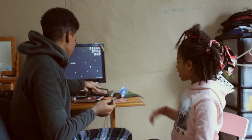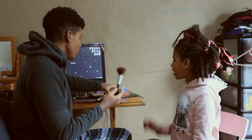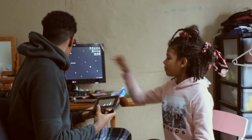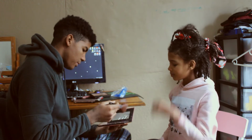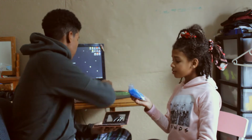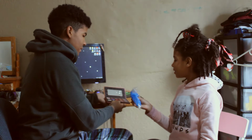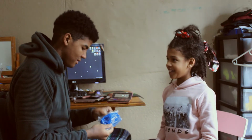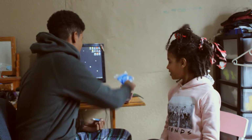Is that done now? Yeah. Okay. And then you go onto the eyeshadow. Don't use the same thing. No, you don't have to use the same thing. You can use all of them combined. But how do I do it with this? You can use the... What's this? Earbuds. Yes. I couldn't find the eye thing. How do I do it?